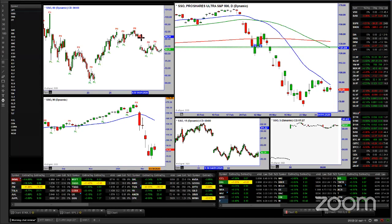It's not like there's a void above. There's a next congestion area there. But if it can hold this by the end of the day and chop sideways here or even get above it, well, yeah, here we've got this bullish pattern of a gap down, sideways, and a gap up. And that was a bearish pattern, no doubt.